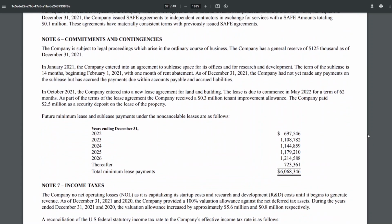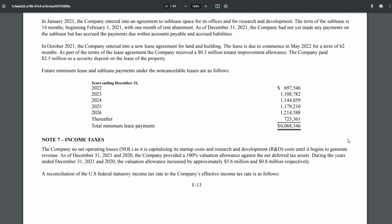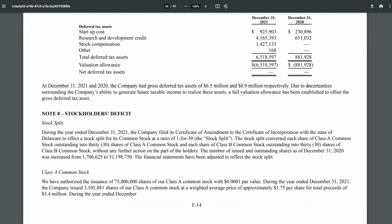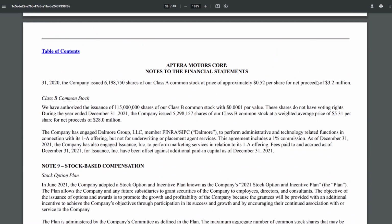Oh, this is the amount of rent they're going to pay. So they're paying, in terms of rent, about $1 million a year for all their different buildings. I believe they have like 4 or 5 buildings. So this is how much they're paying. Income tax, obviously they have no income, so they're not going to pay any income tax. So that's not a big deal.